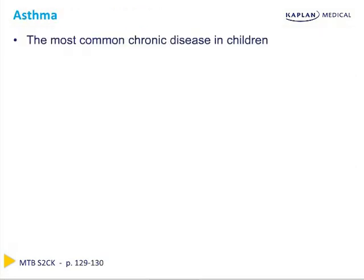Asthma is an important topic to understand, not just for life, but for your test. And that's because the differential for a child presenting with cough and wheeze is broad and therefore easy and great to test. And it's the most common chronic disease in children and therefore incredibly likely to show up on your test in some form or another.